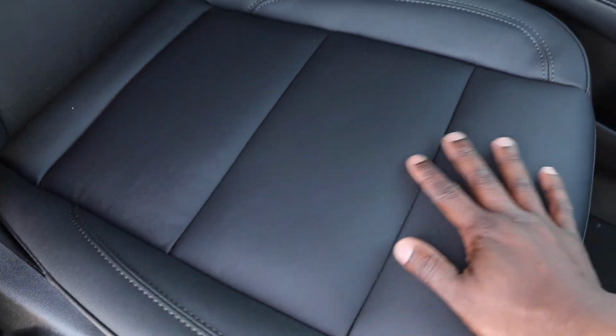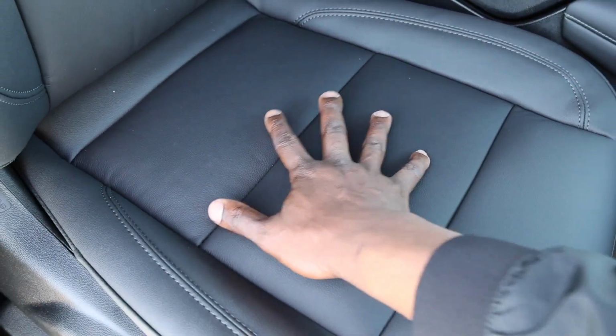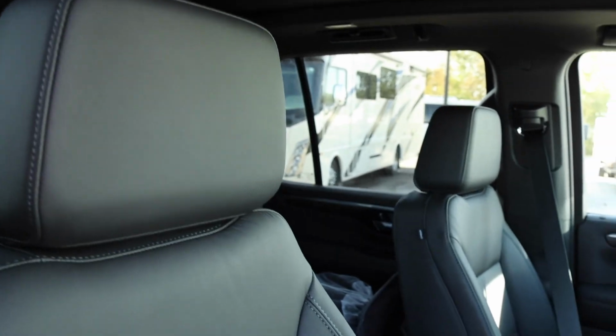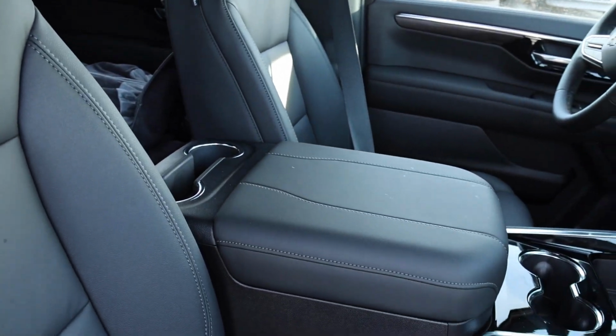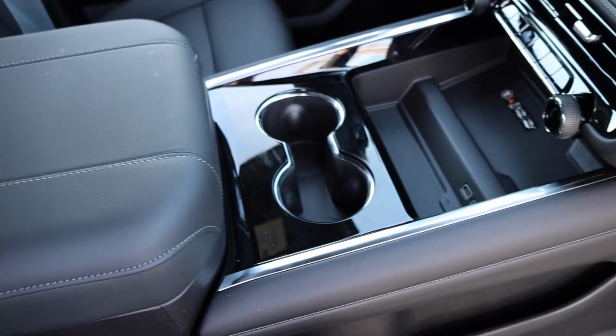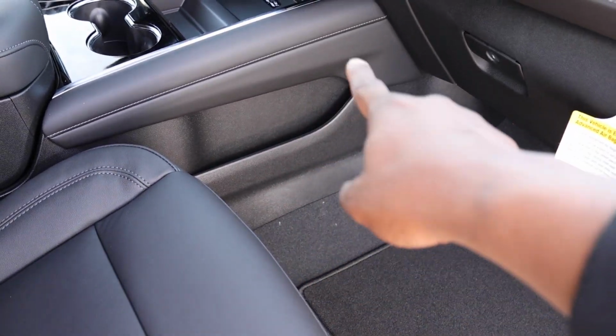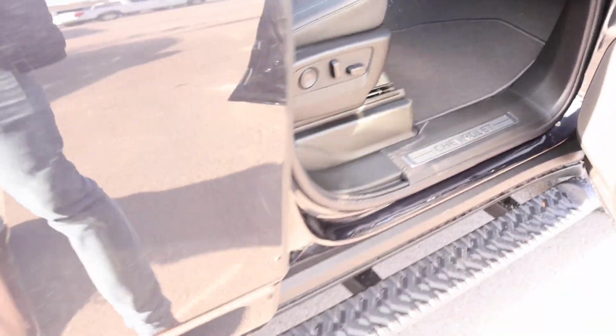So here's something you can't get on the Z71. You can't get the perforated leather, which means you can't get ventilated seats. At this price point, they almost should have just made it standard personally. I think that it would have been nice to see that, but not a big deal. Here's your center armrest there, your cup holders, a little bit of storage on the side right here, more leather wrapping.